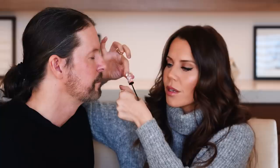If you notice, I put a little on the back of my hand. I always do that with a brow product, especially if you want to not go in hard. Just kind of get it on the back of your hand a little bit first. Re-dip if needed. That's nice, James. I'm done. Look at that before and after.